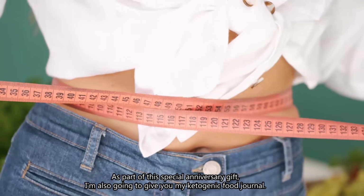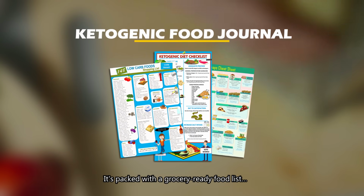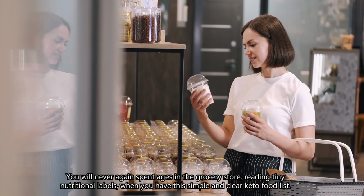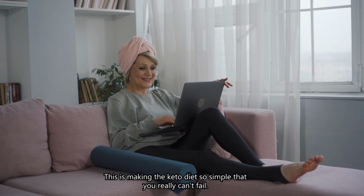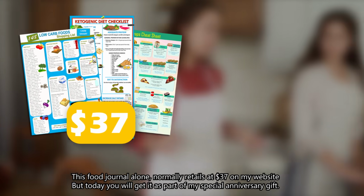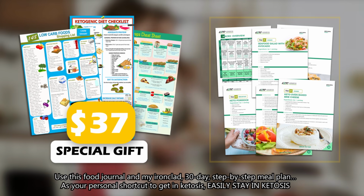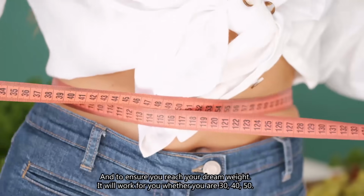And as part of this special anniversary gift, I'm also going to give you my ketogenic food journal. It's packed with a grocery-ready food list so that you have zero keto confusion when it comes time to shop. You will never again spend ages in the grocery store reading tiny nutritional labels when you have this simple and clear keto food list. This is making the keto diet so simple that you really can't fail. Now, this food journal alone normally retails at $37 on my website, but today you will get it as part of my special anniversary gift. Use this food journal and my ironclad 30-day step-by-step meal plan as your personal shortcut to getting into ketosis, easily staying in ketosis, and ensuring you reach your dream weight.